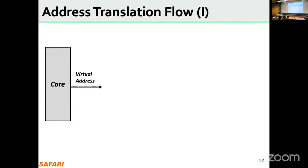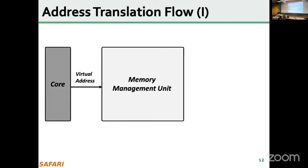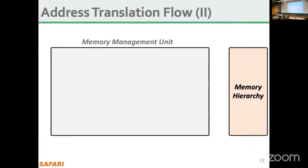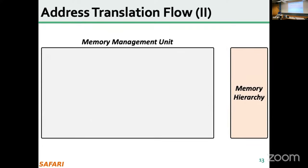So this is the flow of address translation. The core ships the virtual address inside the memory management unit. And the memory management unit does some stuff and somehow loads the page table inside the hardware. And this way we find out the physical address. So let's see right now, what does the memory management unit look like?